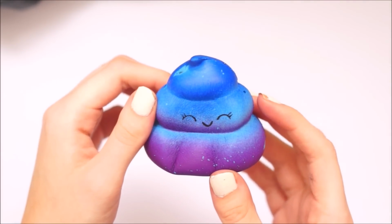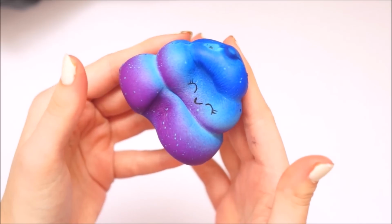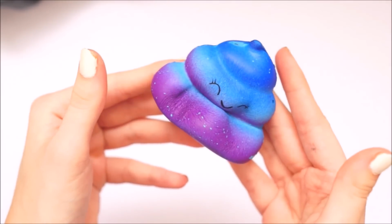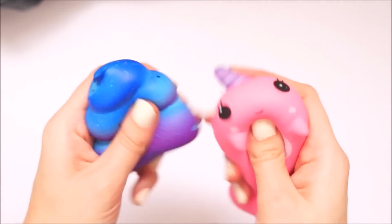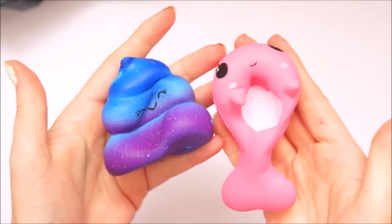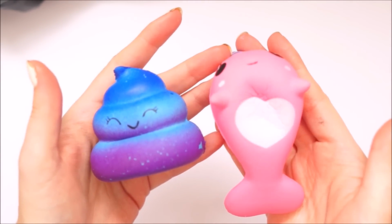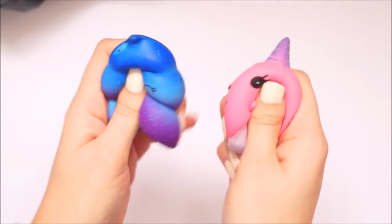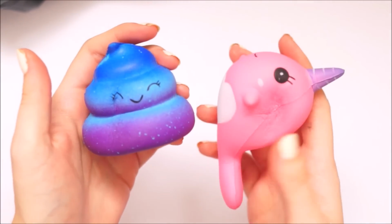Oh my goodness. What? This squishes so well. Almost like the little Nilly, the whale. Let's give it a go. What? These guys are definitely made out of the exact same thing. For sure. These two are so good. Honestly, I couldn't recommend these two enough.